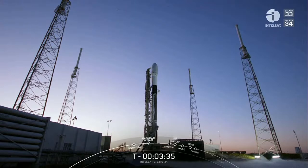Now, the first stage is connected to a launch mount at the base of the TE, but the structure is hinged and it will retract away even further away in preparation for launch. And it looks like the TE is now fully reclined.